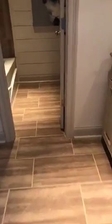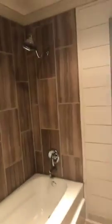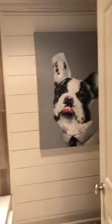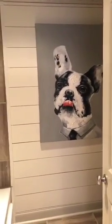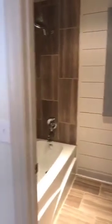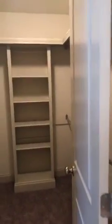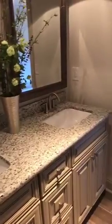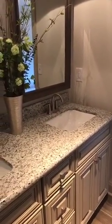It's got some length to it, and then we turned it up on end for the master shower and have some luan that was used like a shiplap that's so popular right now. Master closet. I thought this master vanity turned out awesome. Hey, Ms. Ebony.